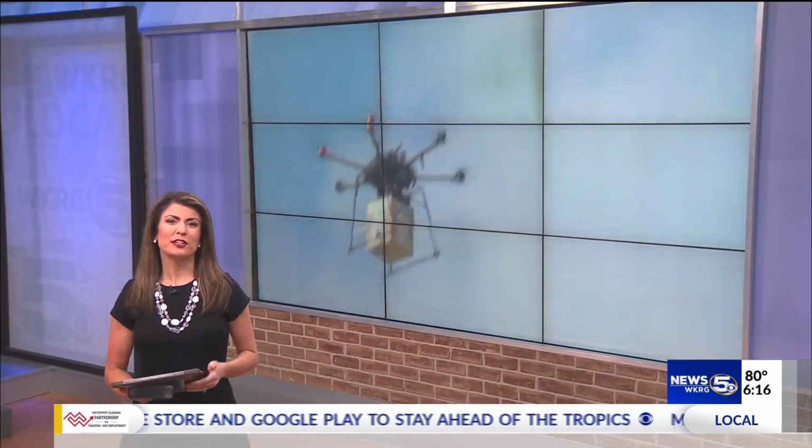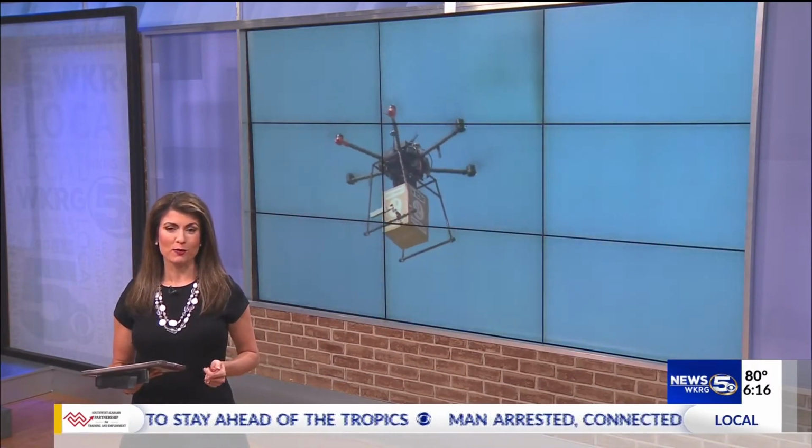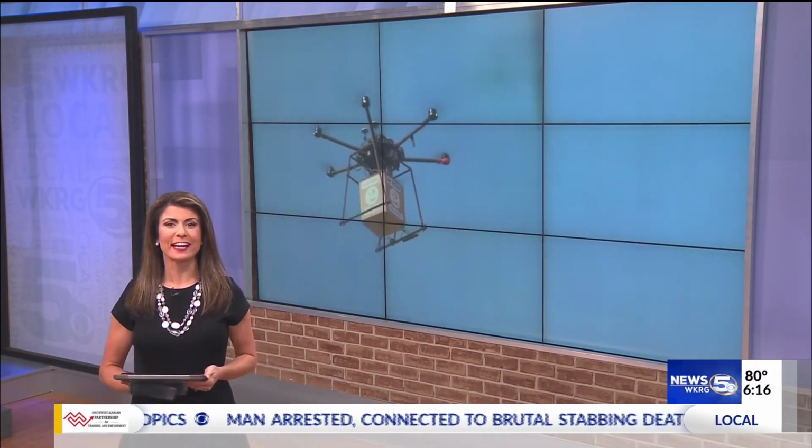In the coming weeks, you can have a QR code delivered to your home, and that will tell the drone operator exactly where to land.